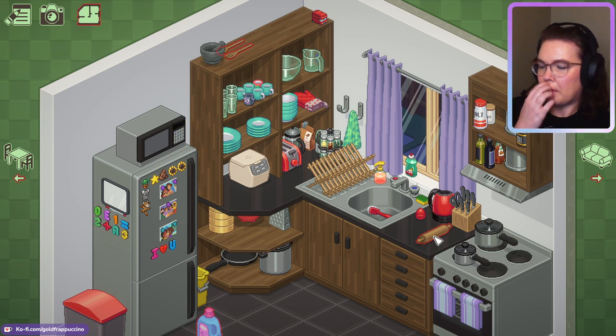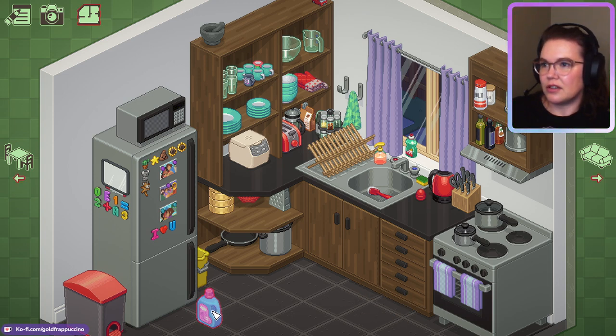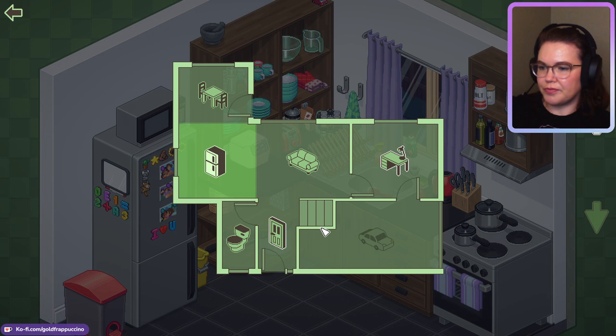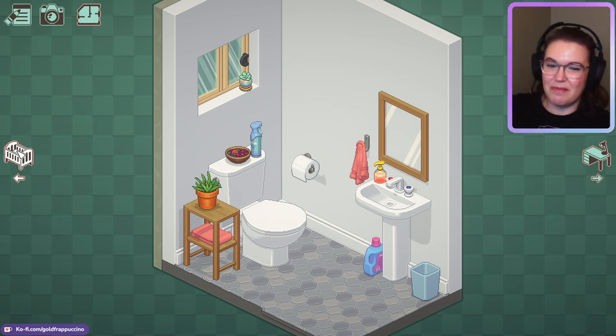Wait, where's the cutting board? Where did I put that? Wasn't there a cutting board? Oh wait, I have an empty drawer? I don't even remember having an empty drawer. Okay. No? No? It looks like laundry detergent to me. Can I go on the back of the... Nope. Alright, where could this go? Maybe the bathroom? Okay, bathroom it is.